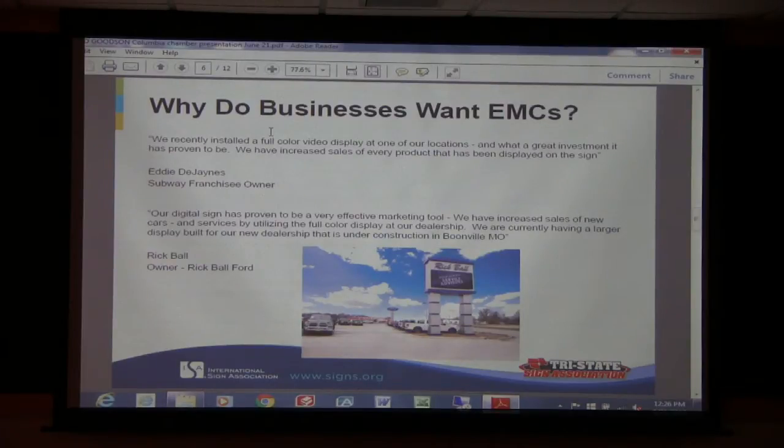If you look at the picture there, the Rick Ball Ford sign in Sedalia, Missouri, Rick Ball says, our digital sign has proven to be a very effective marketing tool. We have increased sales of new cars and services by utilizing our full color display at our dealership. We are currently having a larger display built for our new dealership under construction in Boonville. So people who own these are very vocal about how well they work to improve their business.